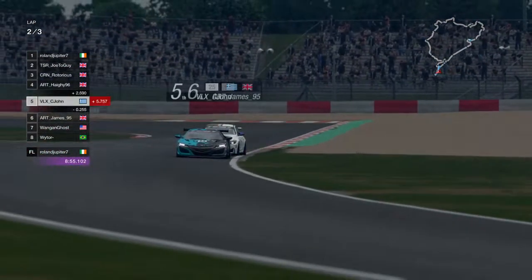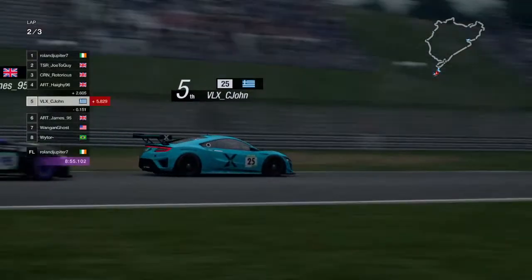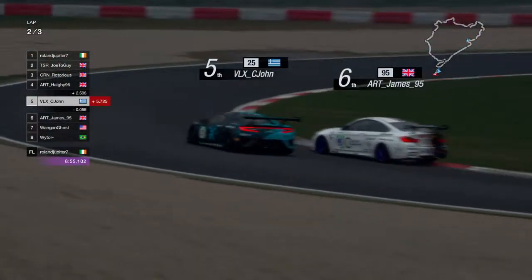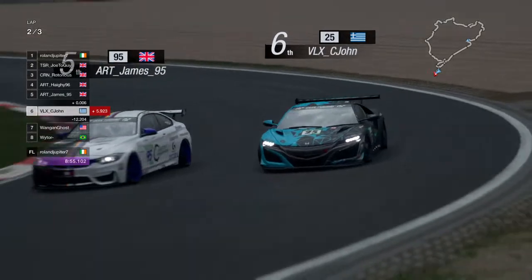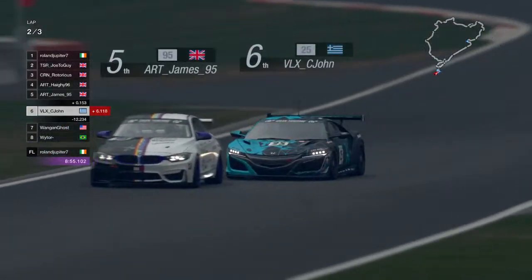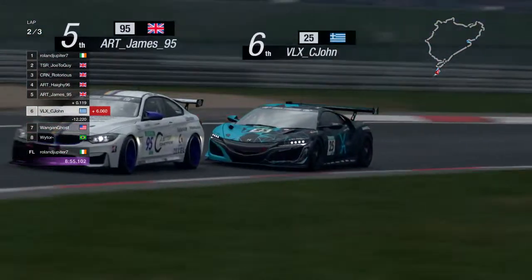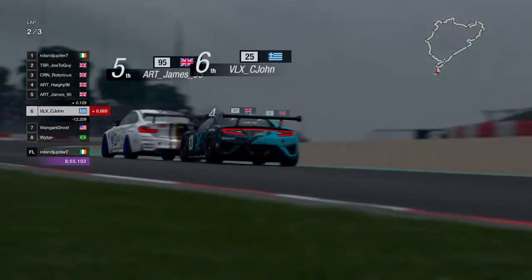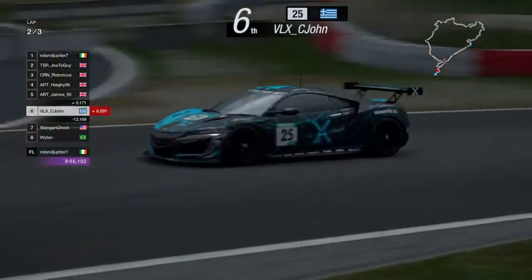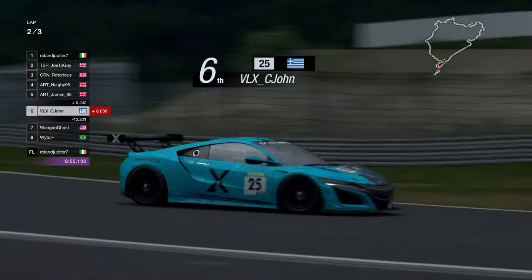Crazy John now having to fend off James. Remember, Crazy John still with damage, front aero and front left suspension. Are they going to make it difficult for James, or are they just going to try and use James to catch the guys ahead? Be interesting to see. I think they're just going to slot in now just before the Schumacher S. Indeed. All over the back of them once again. Looking close.